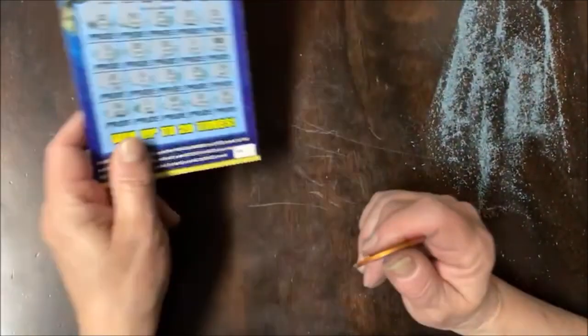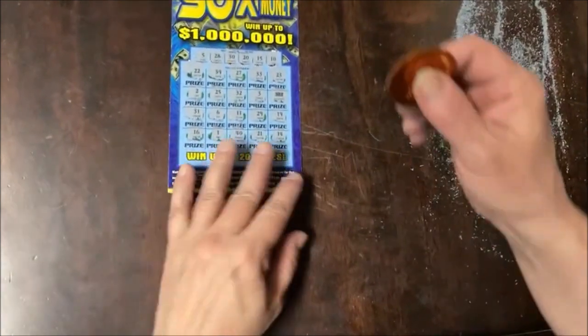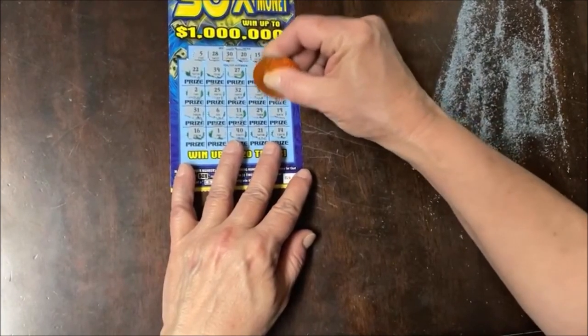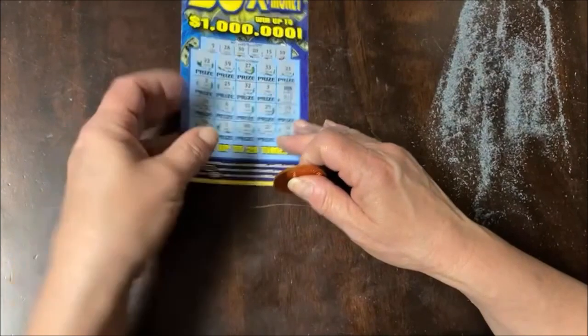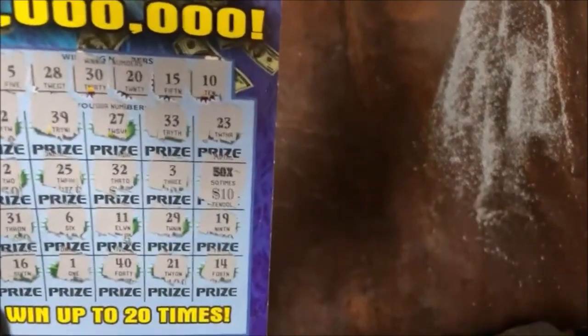Okay, now, under this 50 times the money, let's hope there is $10 under there. Okay, here we go. And it's a $10. We won $500 on this ticket, everybody. Oh my gosh. Woo!